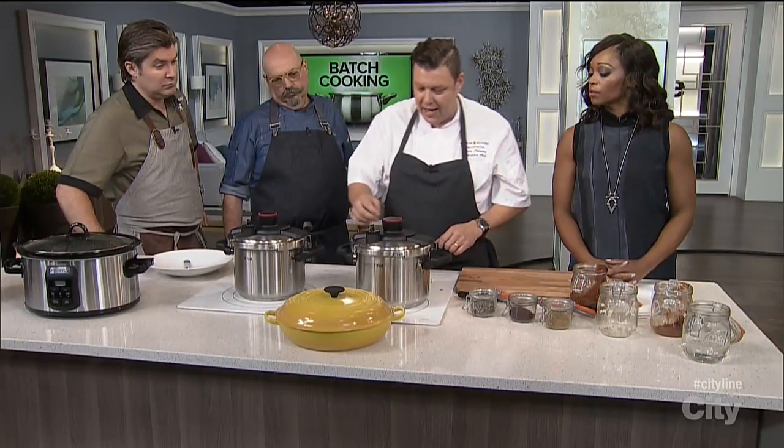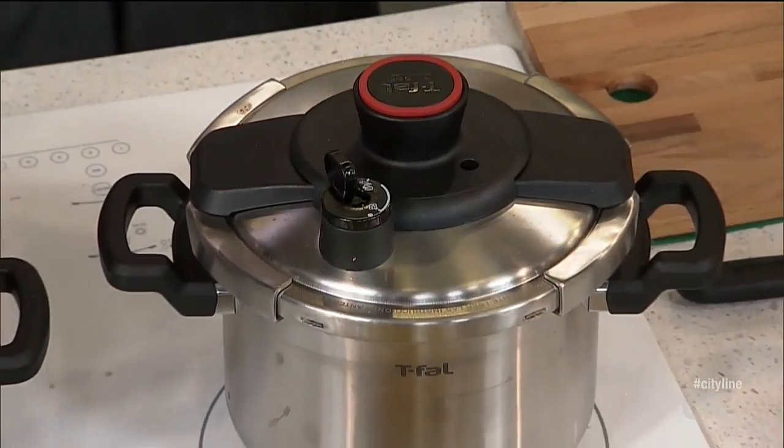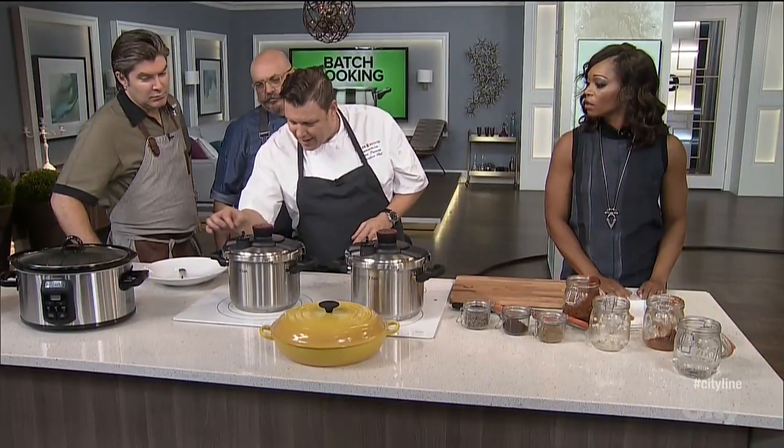So you'd put that on high once you've locked it in. And this is a little valve here. If for some reason it got too much pressure, that's going to pop off. You're going to be fine. Oh, I see. But the idea is you have this little ticking away.